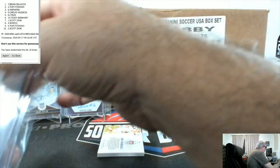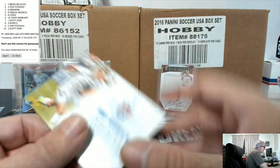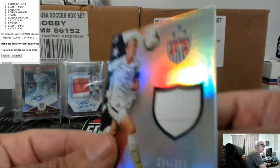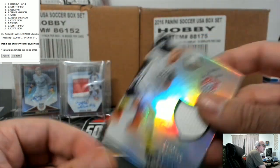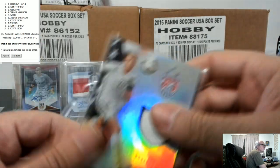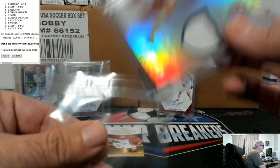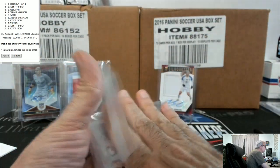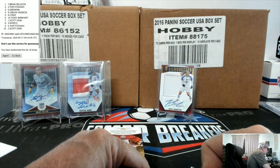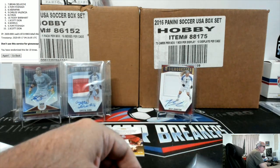Sides, okay. All right, I know her. How about a nice little Abby Wambach? Come on, give me a nice patch, nice patch. Numbered to 299. Nothing too sexy there. Abby Wambach. Kyle.